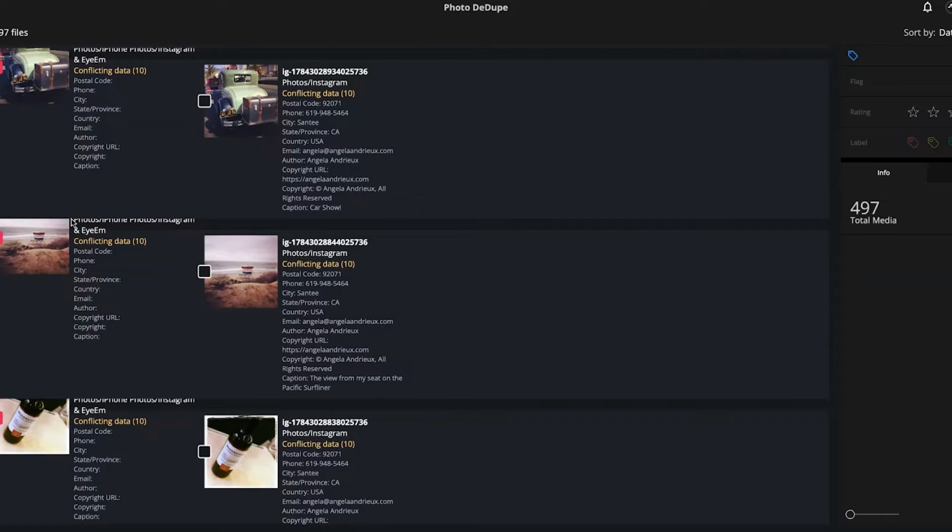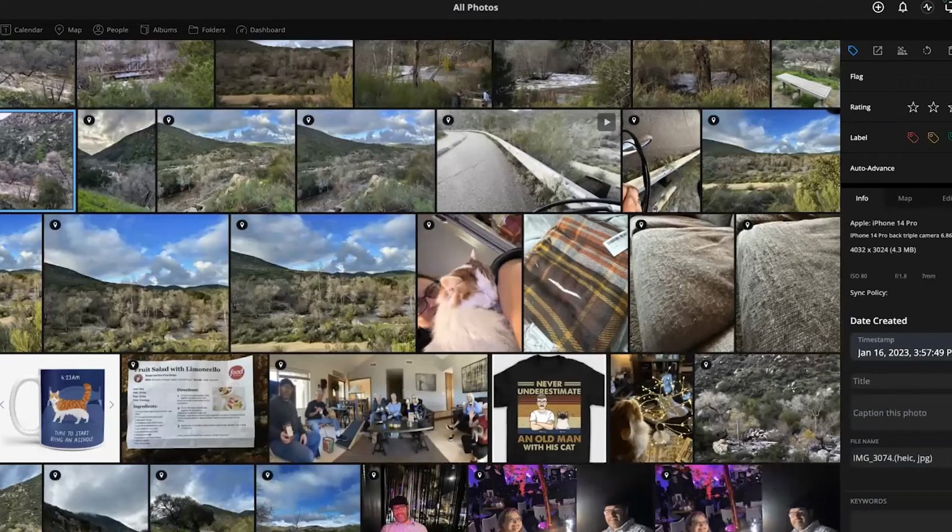So when you delete something from Mylio, whether it's from deduplication or whether I'm just, let me go ahead and X out of this. And let's say I want to delete this photo that I highlighted right here. If I go ahead and hit delete on my keyboard, or I click the little trash can icon up here, that is going to permanently delete the original photo. Now, when I do that, it's going to pop up a message and say, hey, this is a permanent action. Are you sure you want to do this? So I go ahead and I click yes.